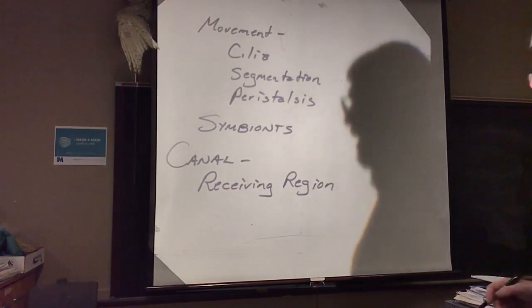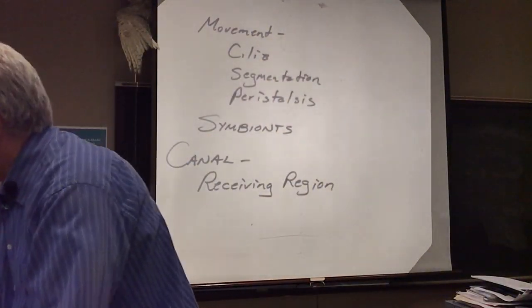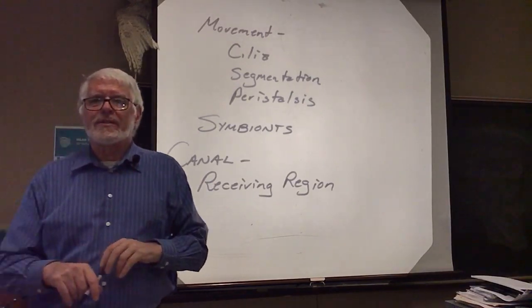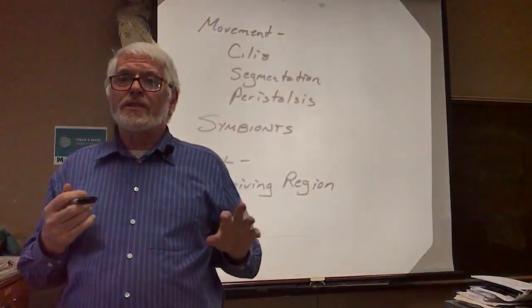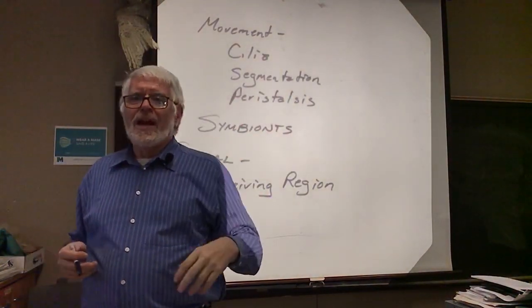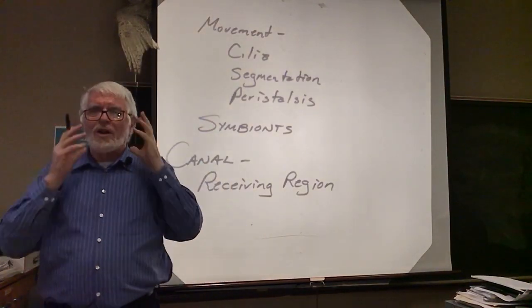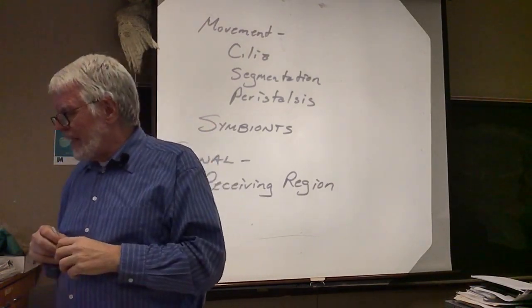There's regional breakdown for the tube. At the front end, you have the receiving region. Very often there are specialized mouth parts involved. Could be just biting, could be chewing, could be storage in some cases. What they call a buccal cavity, like you'd see a chipmunk with its cheeks full of food.